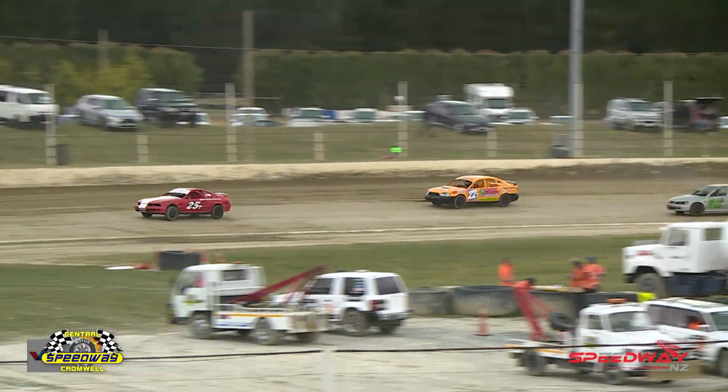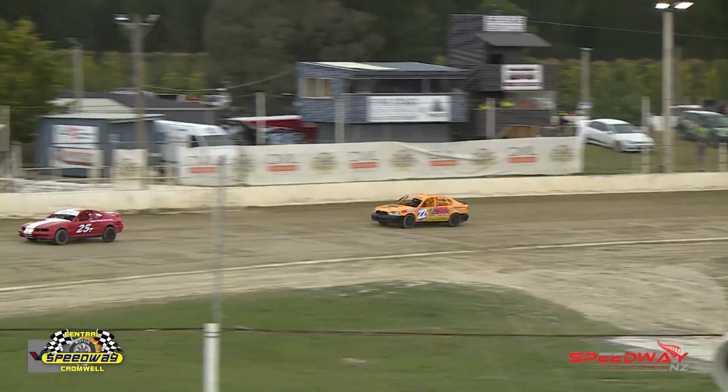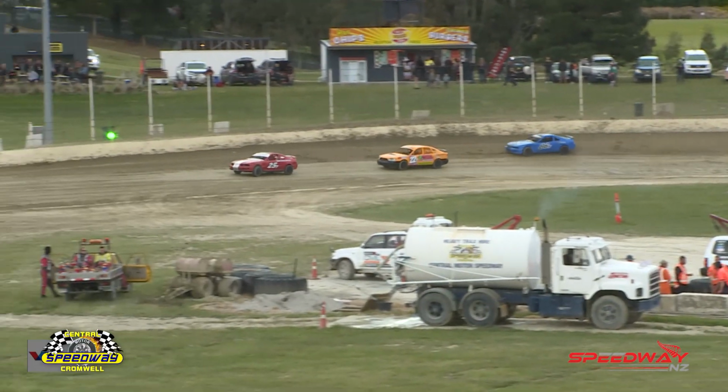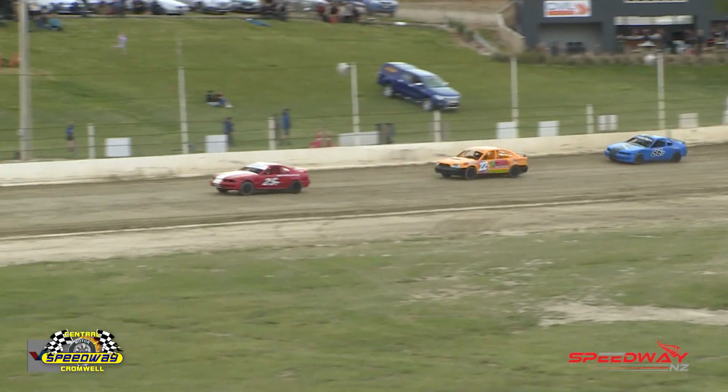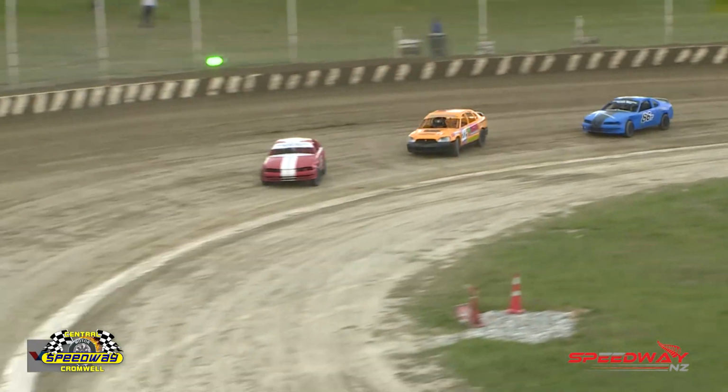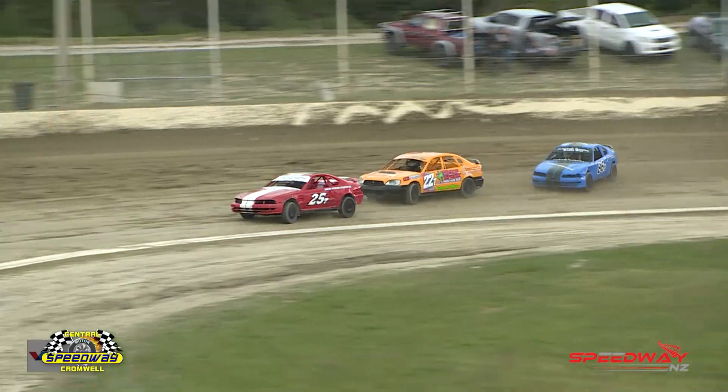White flag coming out, last lap. Oh, big hit up on the wall. Murdoch hits the wall quite hard. Looks like he's got away with it. No big damage to the car. Big hit down there in turn number 4. See when it handles well through 1 and 2. So it looks like he's got that away and going again.